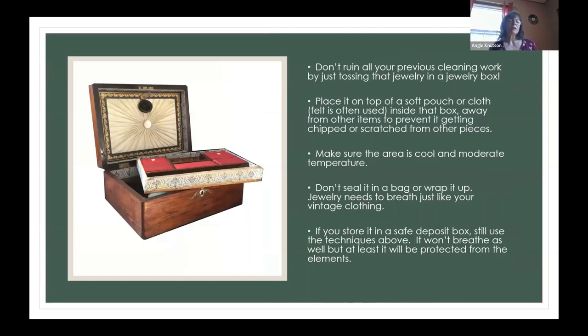Oh, it's clean now, it's great, I'm just gonna throw it back in here. No, that's not a good thing to do. You wanna place it on top of a soft pouch or a cloth. And you notice that felt is often used in jewelry boxes. That's the reason, because it's soft and it has a preserving quality to it. And you wanna keep it away from other items so it doesn't get chipped or scratched. Scratched is the main thing.